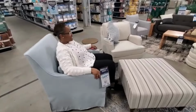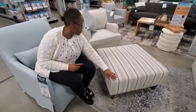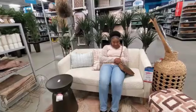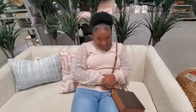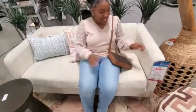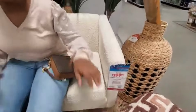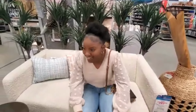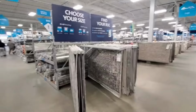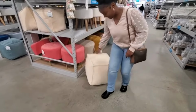So the ottoman was super beautiful. I love the classical piece. Can I speak? The classic pieces, they are absolutely stunning. My daughter loved this chair, of course. She loves boucle fabrics. I personally don't really like them because I feel like they're hard to clean and not very practical. But she's like, mommy, I want to get it for my bedroom. So I'm like, okay, well, we'll see, girl. We'll see how we do.